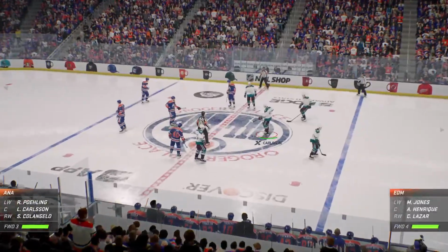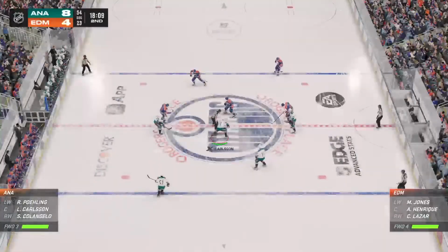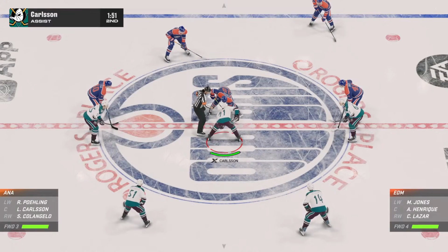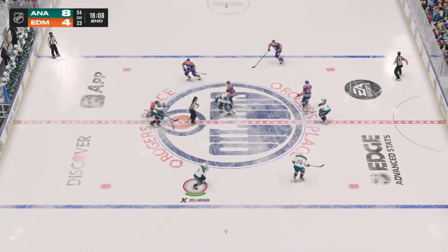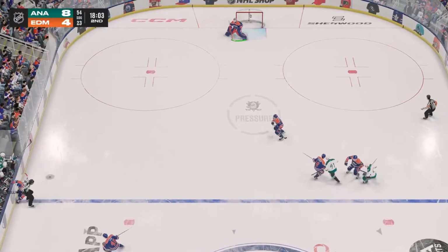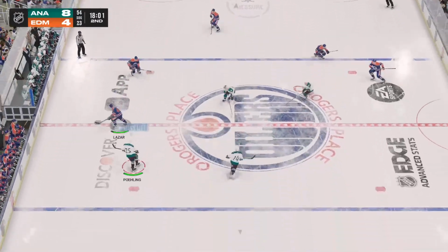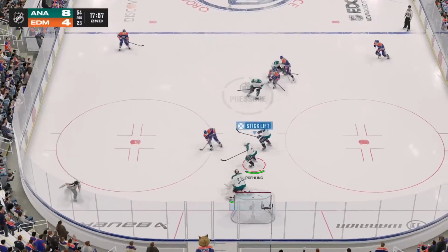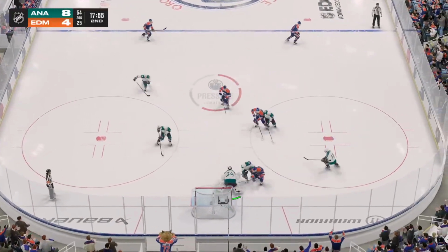Anaheim's added yet another to extend this lead, and they are just flying tonight here in period number 2. And they've completely worn their opponent down, so they have no energy to get to the puck or try and create. And this is a testament to their whole lineup. They came ready to play. Edmonton's got a hold of the puck now. Fires it on net, and there's the save.